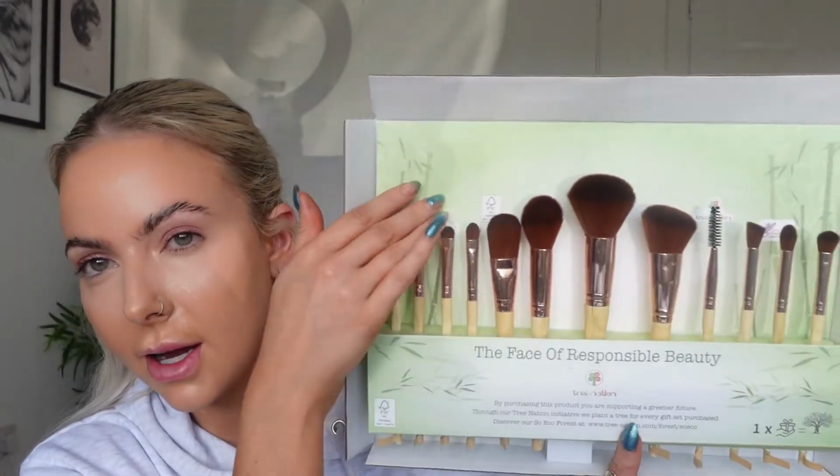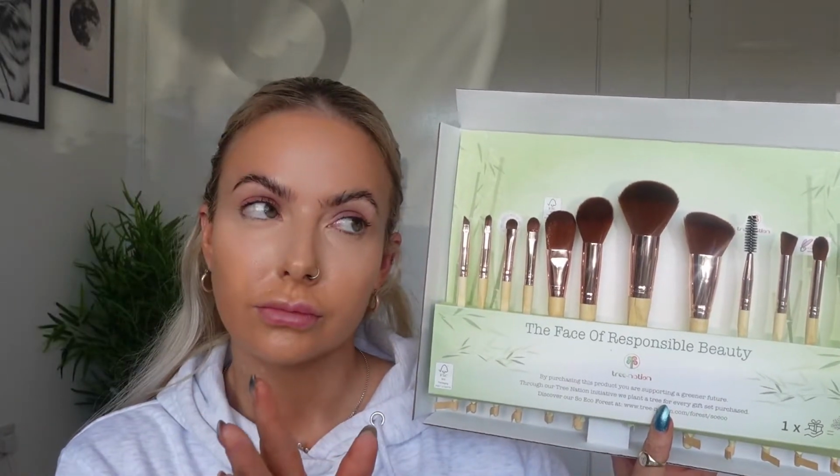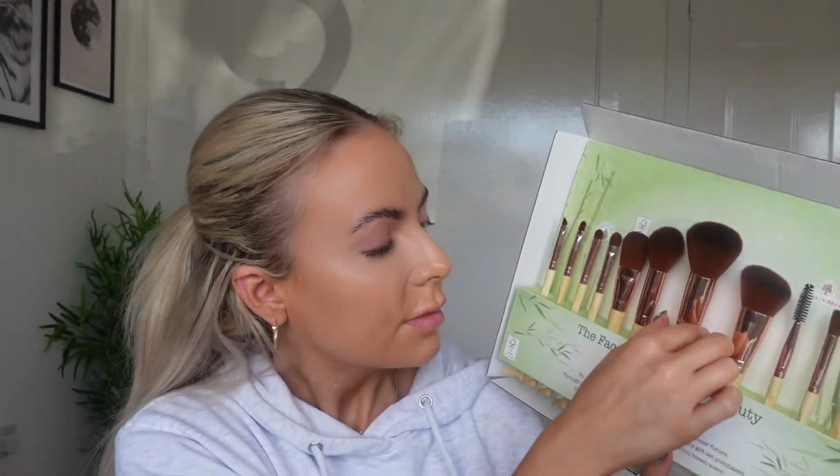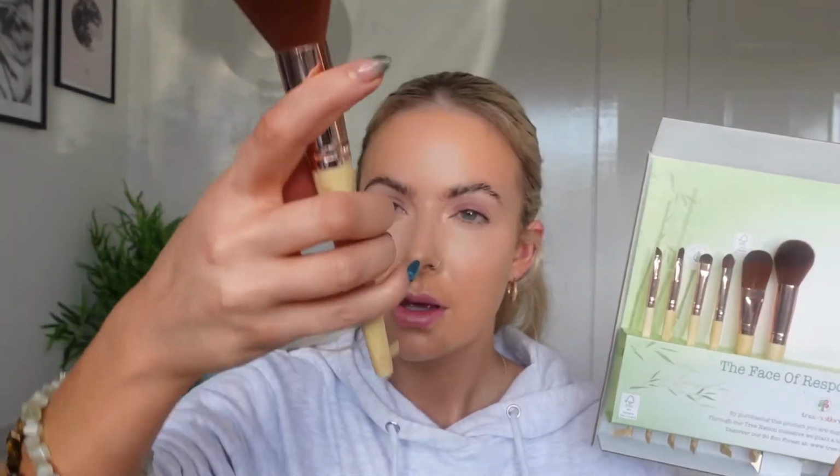This is what they look like. They actually feel really nice. I had this up on my Instagram story the other day, but I haven't got to test them yet. But they're really, really cool. It feels like I'm out doing my makeup in nature. So let's test these out.